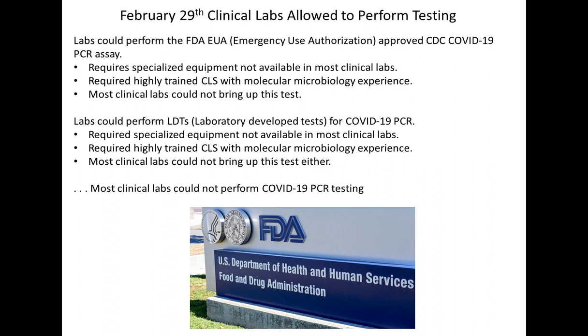I want to piece this apart because even though it opened up, it actually didn't allow very many laboratories to do the testing. Labs could perform the FDA Emergency Use Authorization approved CDC test, which is the CDC COVID-19 PCR assay. The challenge with that specific test is it required specialized equipment that wasn't available in most clinical labs, and highly trained CLS with molecular microbiology experience, which is also very difficult to find, so most clinical labs couldn't bring up that particular test.